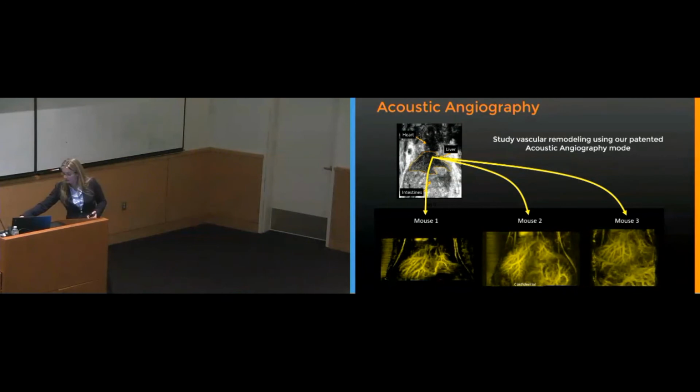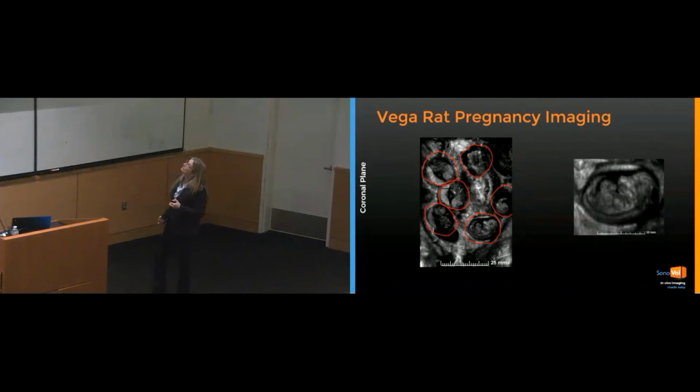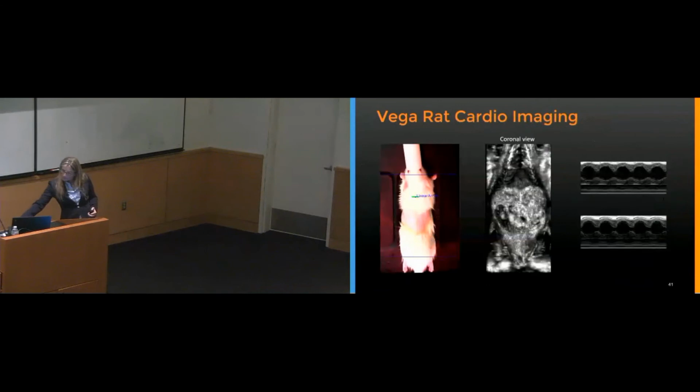Here's a pregnant rat. You can see the babies and you can size them. You can look at an individual baby. This is an image of the rat, but this was a smaller rat. I think it was two weeks ago, we scanned 600 gram rats, and that was a challenge. But they were so cute. They were like pets. They were sitting in my arm.